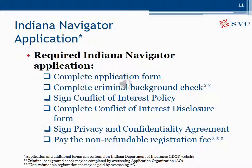In addition to the criminal background check, the Indiana Navigator must read and sign the Conflict of Interest policy. This policy details the relationships that someone may or may not have while serving as an Indiana Navigator. It is possible to have a conflict of interest and still serve as an Indiana navigator. If the individual has a conflict of interest, he or she will need to report that conflict of interest on the Conflict of Interest Disclosure Form. The individual will also need to report that conflict of interest to all consumers receiving assistance.